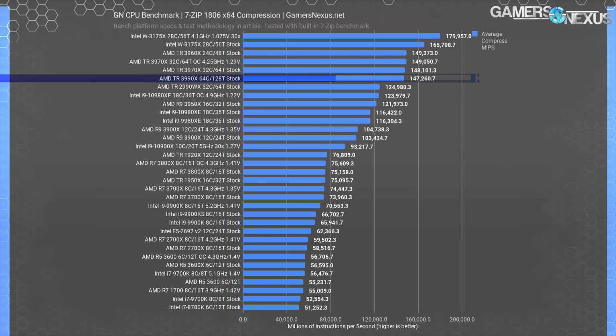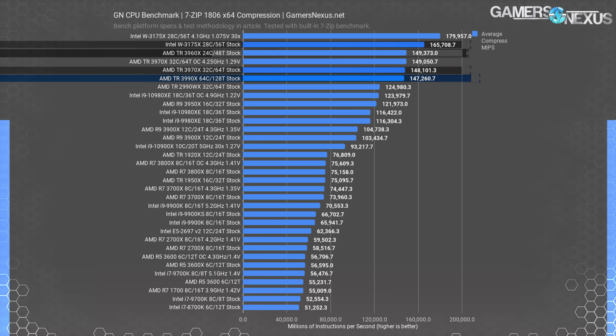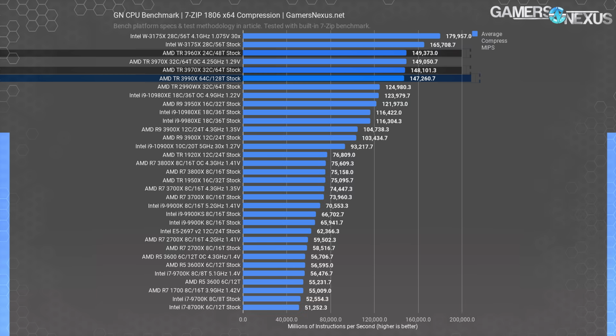For another legacy test, our compression and decompression results demonstrate clean scaling across the CPUs and also help show memory bandwidth limitations on some products. Starting with compression, we can see where the Threadripper CPUs begin to trip over themselves and choke on memory bandwidth. Intel's 6-channel 3175X pulls far ahead, while the 3970X, 3960X, and 3990X are all right around the same mark due to architectural bottlenecks. They are clearly limited here.